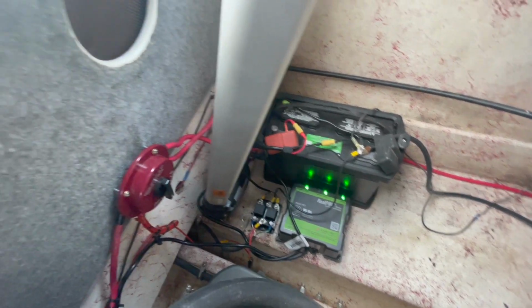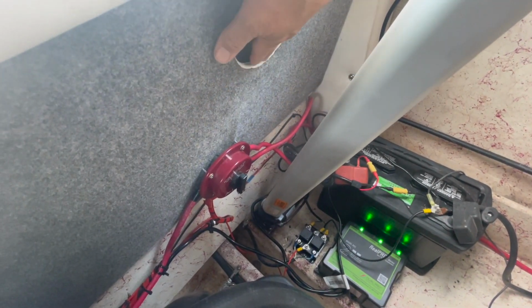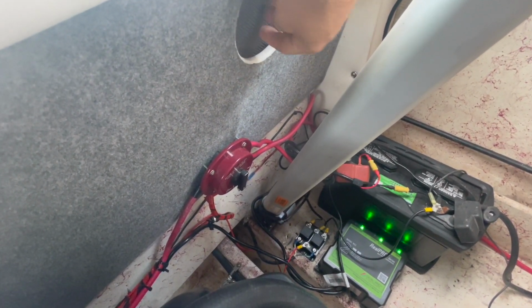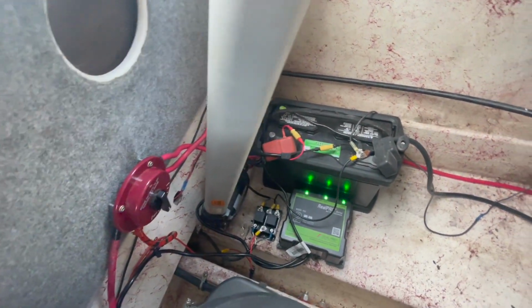All right, so a couple things we've done. So we moved our selector switch for the batteries a little bit higher up, so it was easier to access through this hole here when the seat cushion's off. So when the hatch is closed, we can still access the battery.